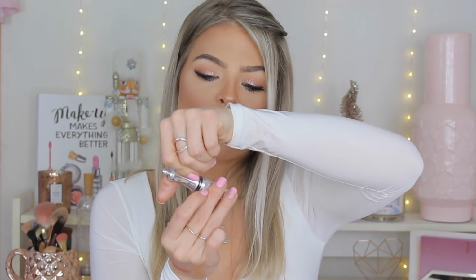And then the last product for brows is this. I don't know if Benefit changed the packaging, because whenever I search this online, I feel like the packaging is different. I'm hoping the product is still the same because I need to repurchase it, since I just ran out of it. This is the Benefit Ready Set Brow. I think it's still the same formula, but they just changed the packaging.